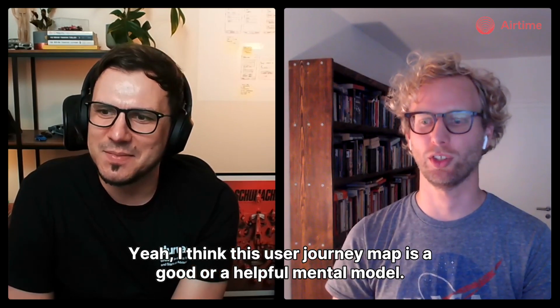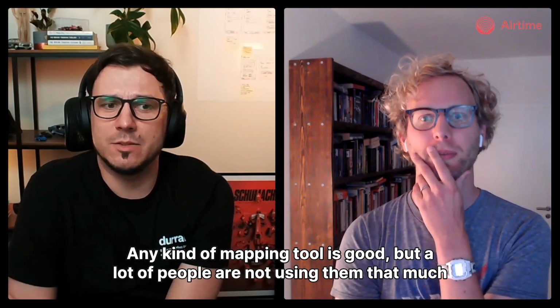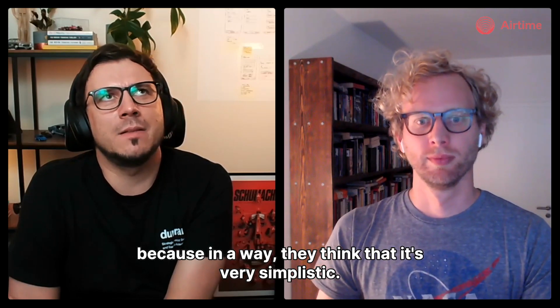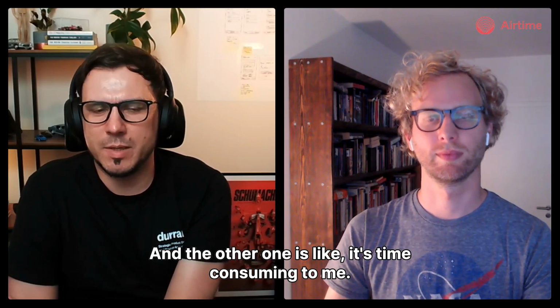I think this user journey map is a helpful mental model. Any kind of mapping tool is good, but a lot of people are not using them that much because they think they are very simplistic. The other reason is that they're time consuming to make. And both are true.